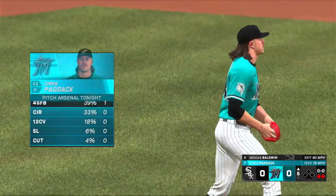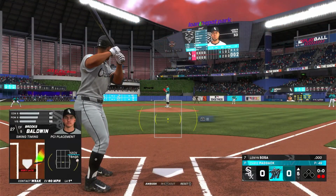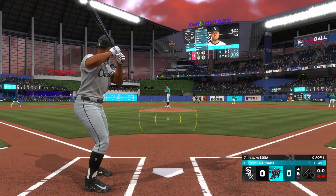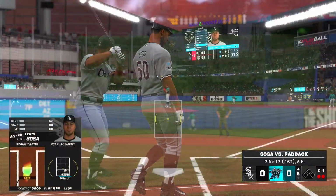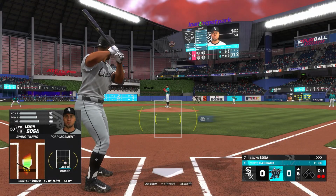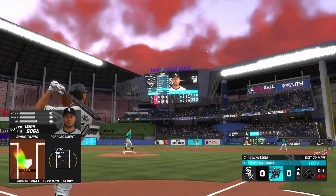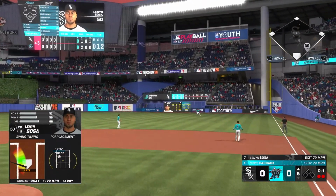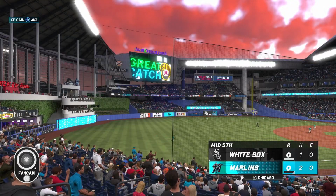Up next is Chicago. And here's a look at how he's using his pitches in this one. And here is Sosa to the plate. 0 for 1. He struck out swinging last time. Swing and a ground ball. Foul. And it goes just foul. Two down, nobody on. In the air, right field. And that is that. Still nothing on the scoreboard for him after 5.